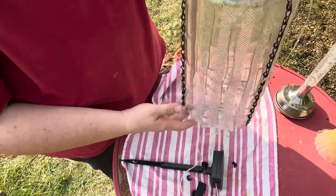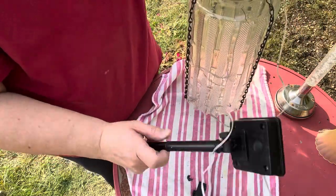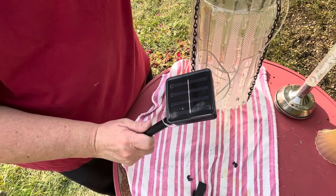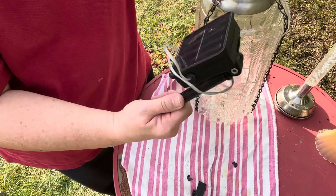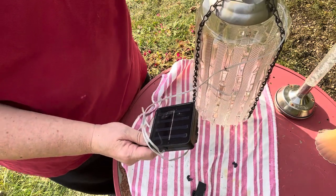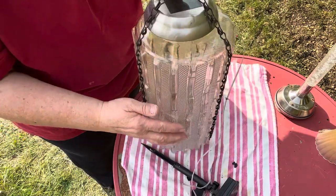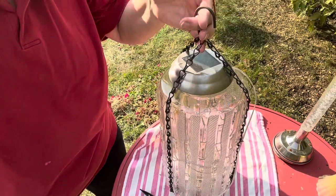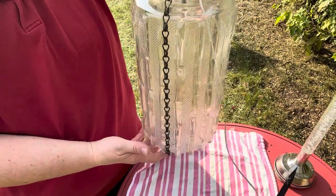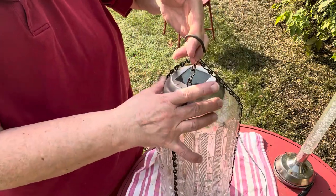There. They're all in there. And this is going to be placed somewhere where I can put it to face the sun. I was thinking of putting this in my tree over yonder. So I think I'll do that. There. We'll see how this is this evening. I'll come out and see if it's all lit up, and I'll take a little video.